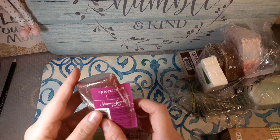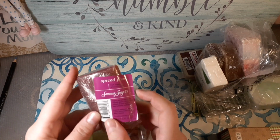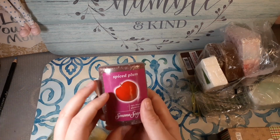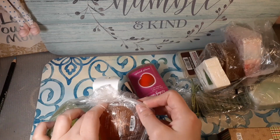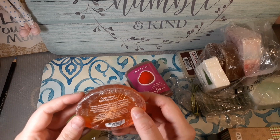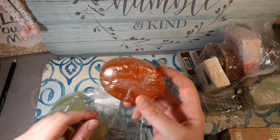So this one is Spice Plum Sonoma Soap Company. 72% organic glycerin soap. Oh, that smells really good. And there's the cover, or the front, I mean. And then this one is Creamy Coconut Gentle Glycerin Soap. So these are all glycerin ones, and this is from Bath & Body Works. Still in the package.